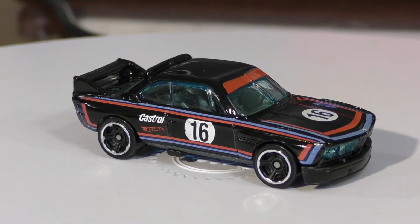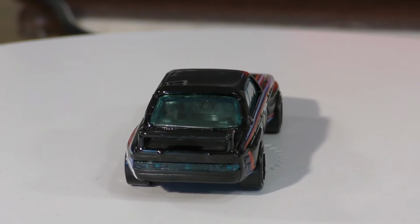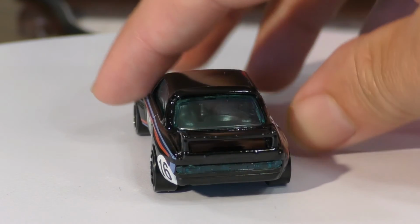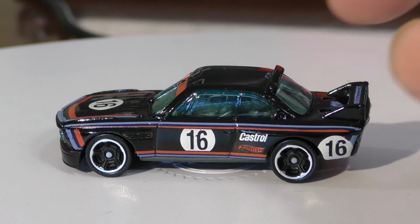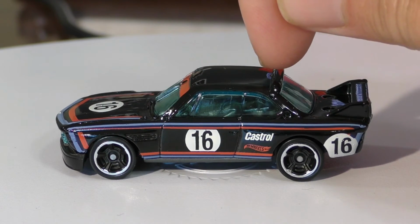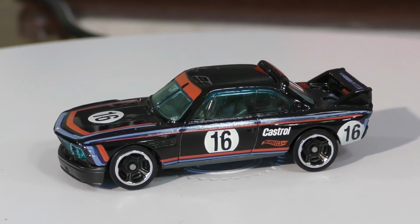So for the aerodynamics here, you will notice it does have a big spoiler in the back, and it also has another smaller spoiler right there above the back window. So if I can get a better angle, there you go. There's the rear spoiler, and then here's the one above the back window. You can see it a little bit better from that angle right there. On the card art, this spoiler up here is lifted away from the car just a little bit. There's a little bit of space in between there. On the actual casting, they just weren't able to put that tiny space in there, so it's kind of closed off right there.